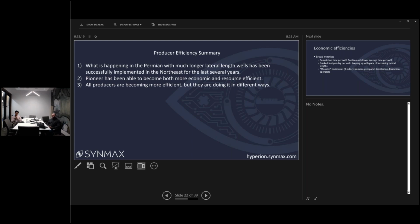And the only thing really holding it back, if you want to say that it is being held back, is just the lack of pipeline or the ability to put pipelines on. That is really your only constraint at this point. And all producers are becoming more efficient, but they're doing it in different ways.